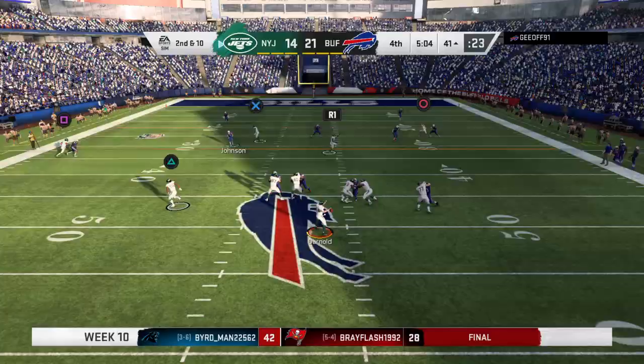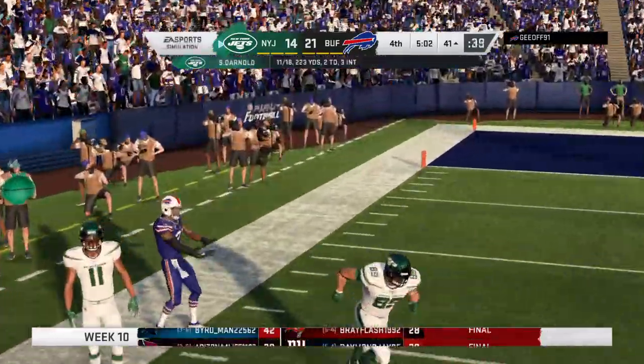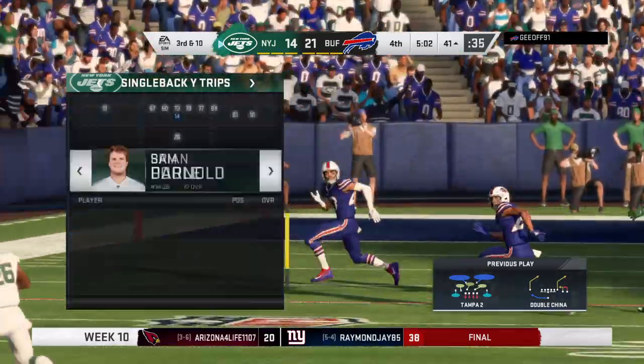Again, Darnold. And his throw is incomplete. Robbie Anderson, the man he was looking for. And now it's 3rd down.